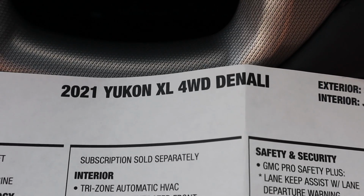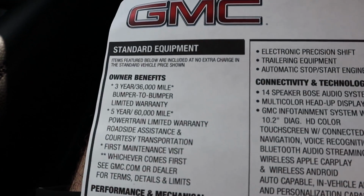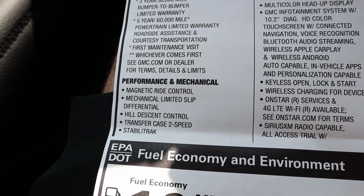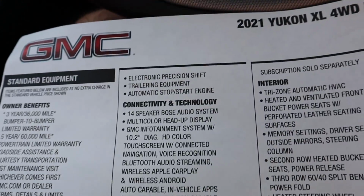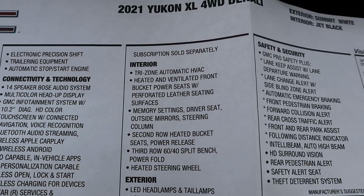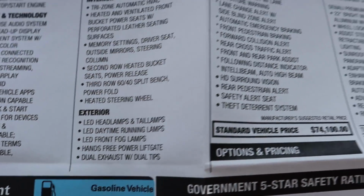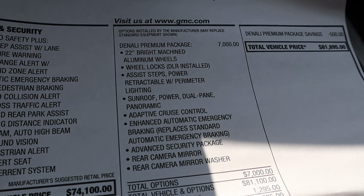We can see the window sticker here, 2021 Yukon XL 4-wheel drive Denali. If you guys want to freeze the frame on any parts, you can just see all of this stuff, and it's even got magnetic ride control. That's pretty cool. But again, feel free to freeze the frame so you can see all the options this particular one has that come with it. Boom. And then you can see over in this area, we're finally getting into the optional equipment.